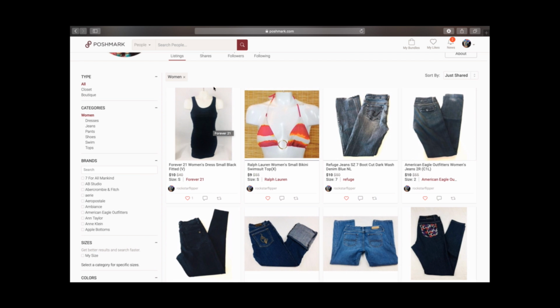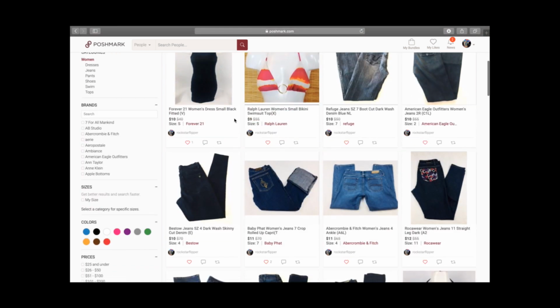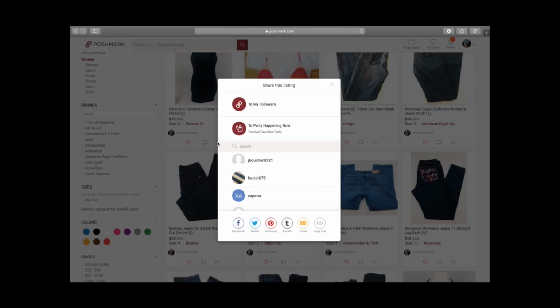So underneath of each of your items that you have listed is a button. You guys can see it, it's two little arrows. This is the share button. So any item that you have active, you will click the share button.